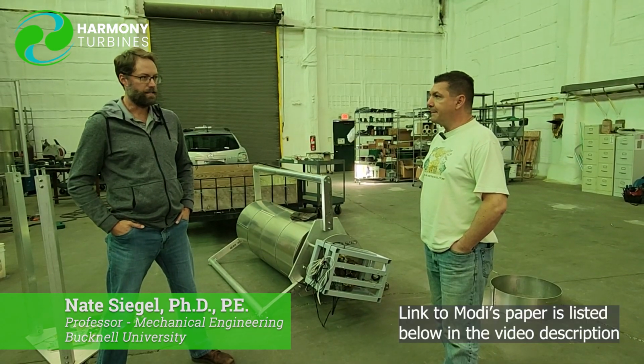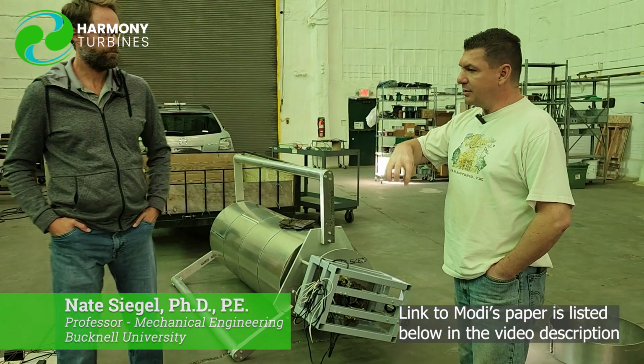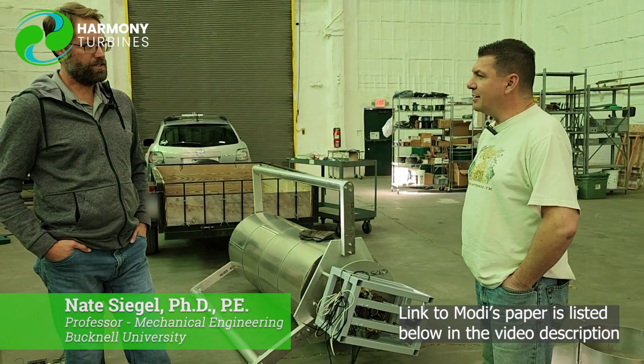And there are lots of examples of turbines out there, including the one from Modi's paper, that has geometry that does achieve that. Yeah, and his geometry had something like a Q to an R or whatever. It was a little bit different.